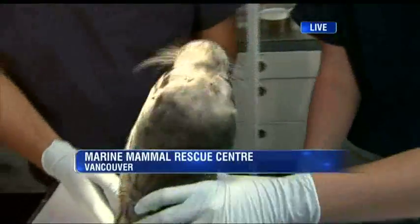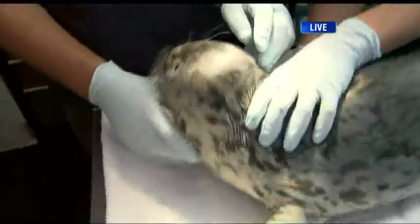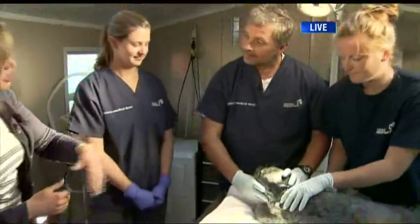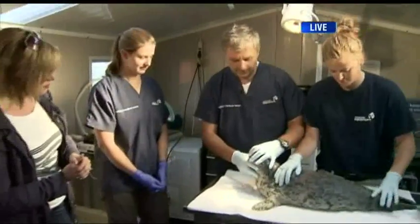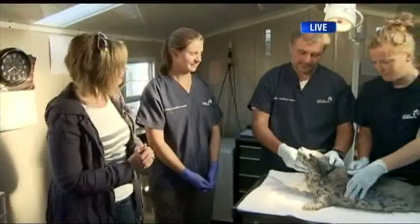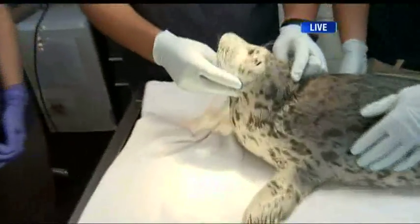But Little Dipper is here at the Marine Mammal Rescue Centre. And Dr. Marty, we've got Kelly and we've got Robin helping you out here. Tell us a little bit about Little Dipper. Well, Little Dipper is very typical of the stranded harbor seal pups that come to us. You know, he comes in very, very young, usually within the first 24 to 48 hours of birth.